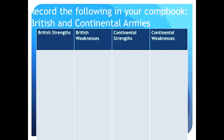Today we are going to be looking at the strengths and the weaknesses of both armies fighting during the Revolutionary War, the British Army and the Continental Army. If you would, please record this chart in your composition book, record strengths and weaknesses in the corresponding columns, and be prepared to share and discuss tomorrow.